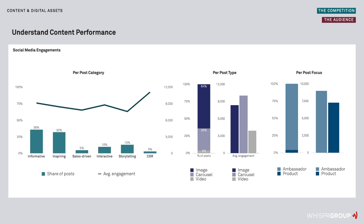We can also look at the post type that is performing really well, whether it's images, carousels, or videos. We can first see how much the competitive set is posting of each and which is generating the highest average engagement. Here we can see that images are most popular to post, but carousels are driving more engagement. Then you might also want to decide what to post about, and the example here is to post about either ambassadors or the product. Most of the competitors chose to post about the ambassadors, and ambassadors is also what drives the most engagement, although product is very similar but gets very little focus in the feed.